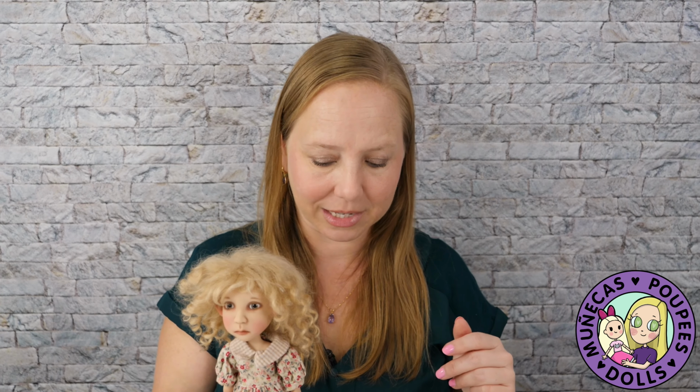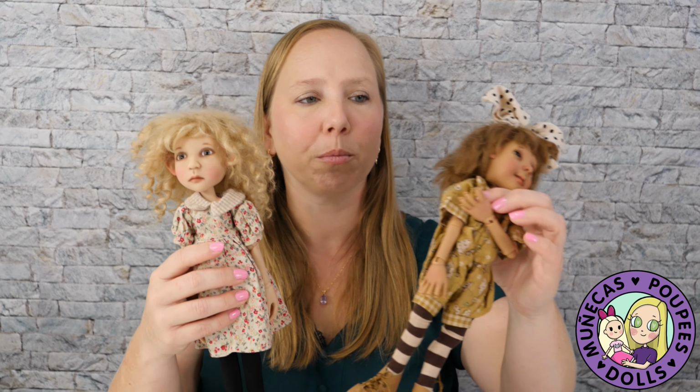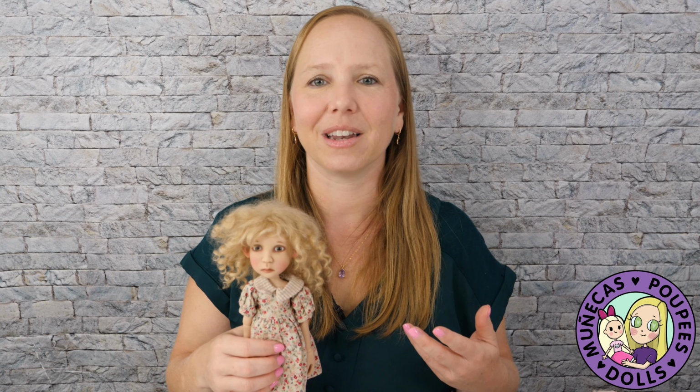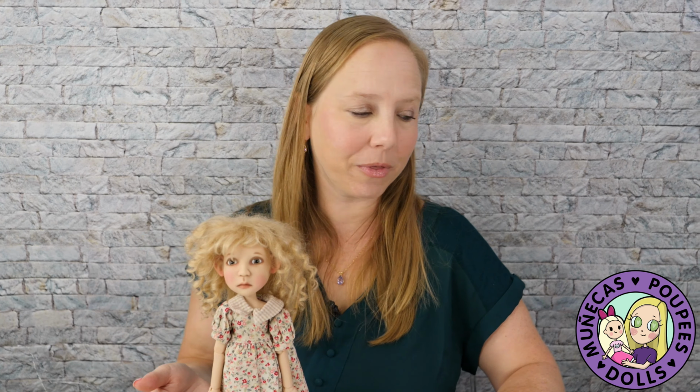She's got a tan skin tone, which I don't have a tan doll, and the tan is going to be darker than the Real Girl, but somewhere lighter than the milk chocolate. So she's got lots of gorgeous skin tones, resin tones that are available for these dolls. So that's something else that makes her really customizable and makes her into the dream doll that a collector wants.